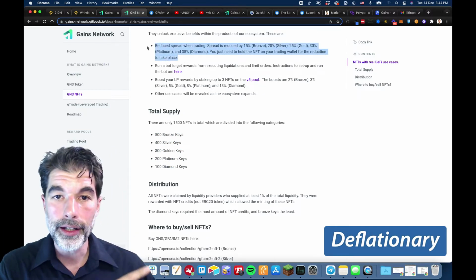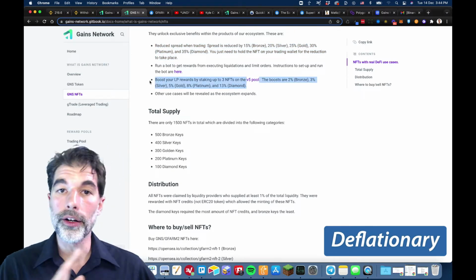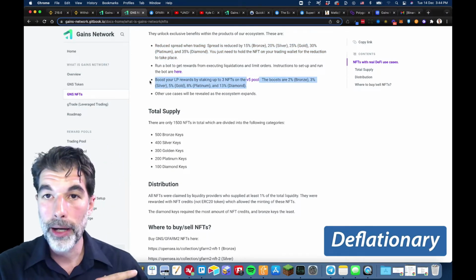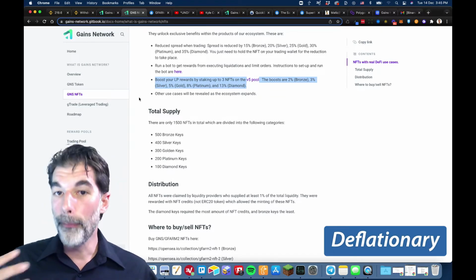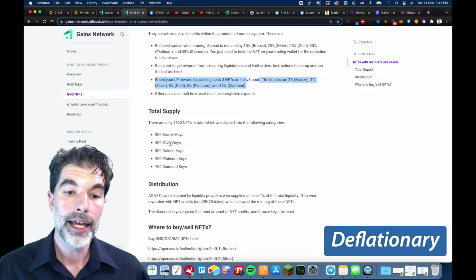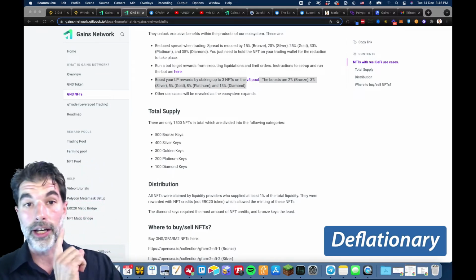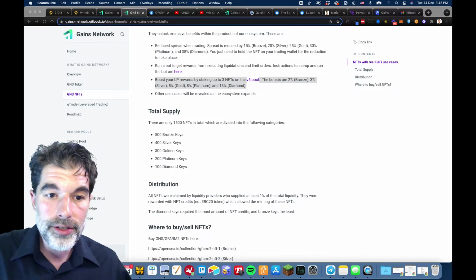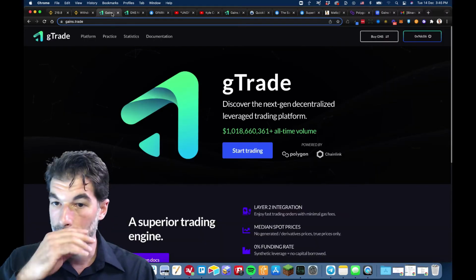Hit pause and look at this. You can boost your rewards. So that farm I was showing you just a second ago, that would give me more rewards if I held one of these NFTs in my wallet. Super cool stuff. Adding to that, the deflationary, I mean, there's some really neat things going on with this. So I want to get a little bit of funds over into this coin to see what I could do.